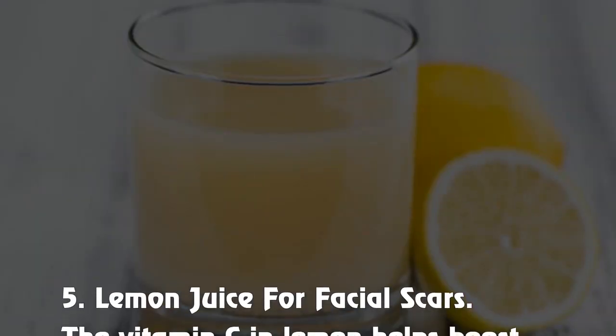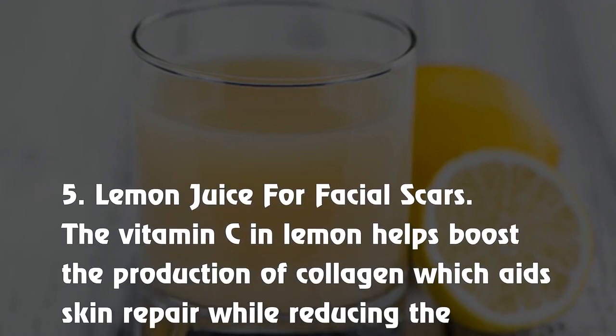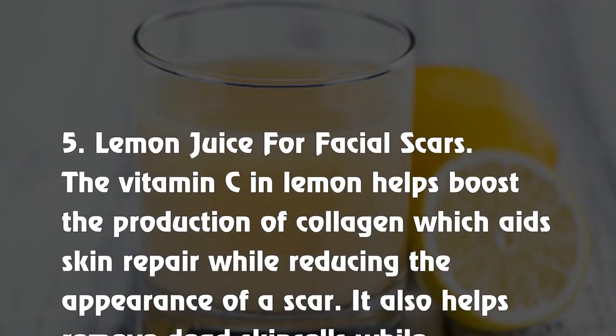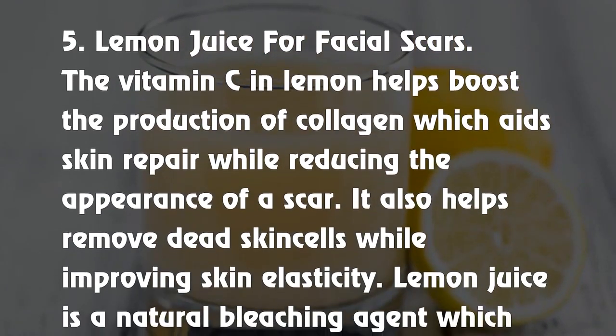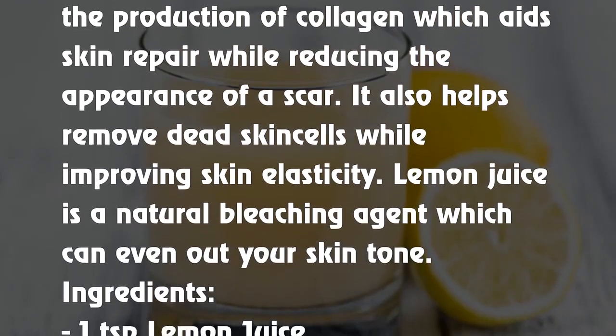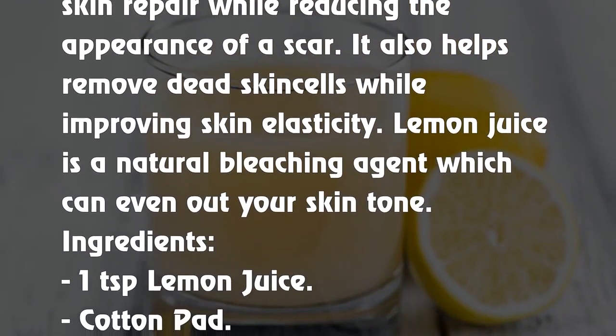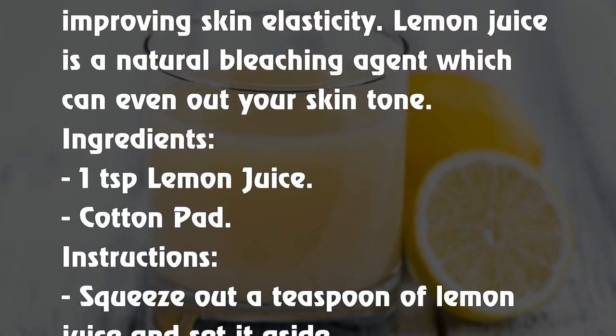5. Lemon juice for facial scars. The vitamin C in lemon helps boost the production of collagen which aids skin repair while reducing the appearance of a scar. It also helps remove dead skin cells while improving skin elasticity. Lemon juice is a natural bleaching agent which can even out your skin tone.